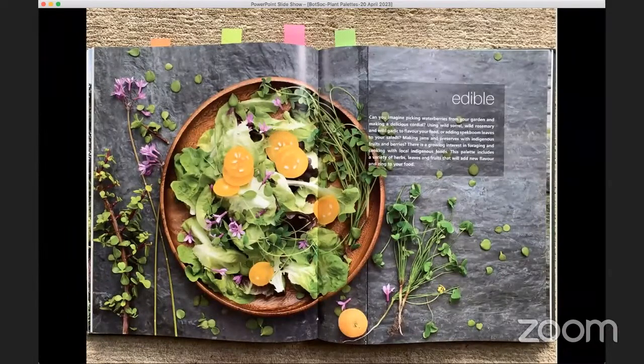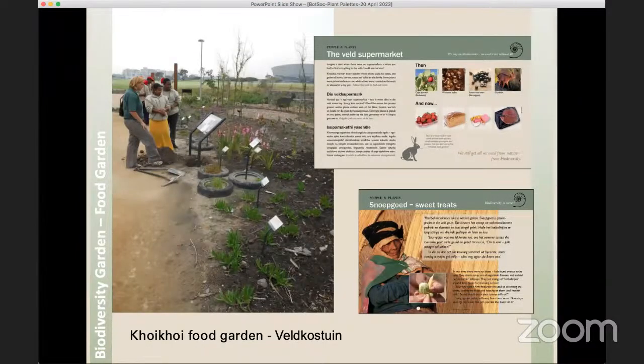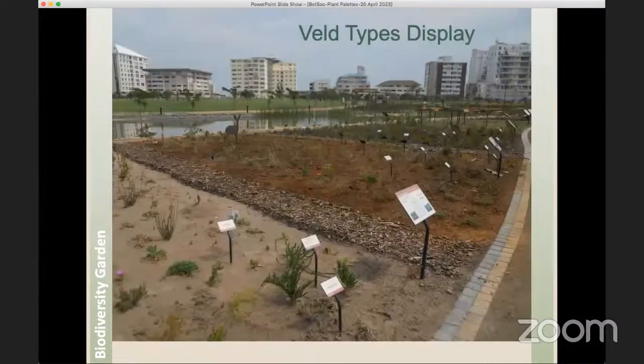Then in the biodiversity garden, we also have a sort of fynbos display, all the edible plants, and Loubie obviously is going to go into a lot of detail there, but I just wanted to point out there is a small section called the Fynbos Supermarket, showing some of the plants that the Khoi used in the early days and which are still in use today.